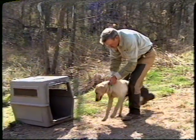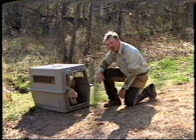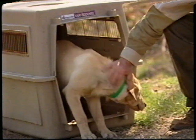Atta boy. Kennel, kennel, kennel. Atta boy. And always put lots and lots of praise on him. Let him know you're happy with him. He's your buddy and doing a good job.